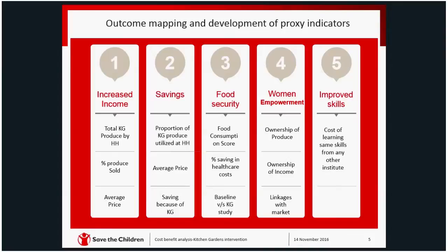Thirdly, there was food security. We calculated food consumption security, and how households were moving from one category to another. For this purpose, initially in the project, we calculated some values for the food consumption score.